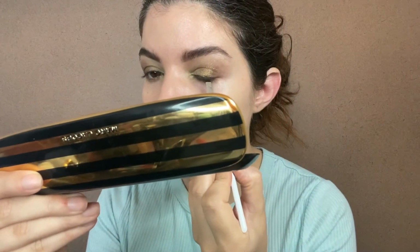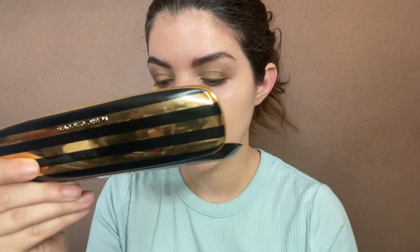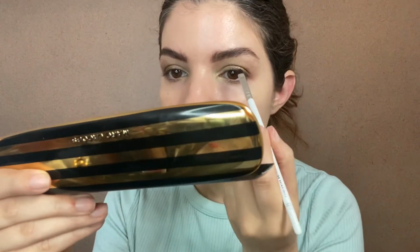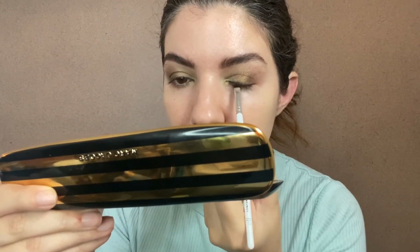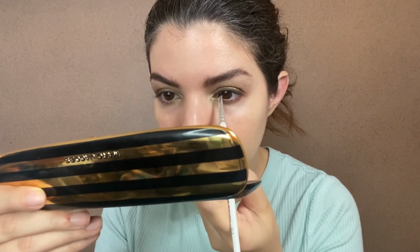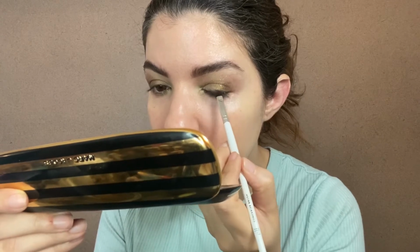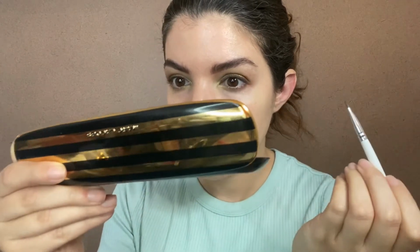Then I'm going in with a Kat Von D. This is actually a brown pigment for eyebrows, but I'm using it as an eyeliner just because it gives that soft brown finish. I didn't want to add any black eyeliner to this. I wanted to just create that soft look. So I'm just going ahead and lining. When I'm doing the inner corners, I keep my eyes open.